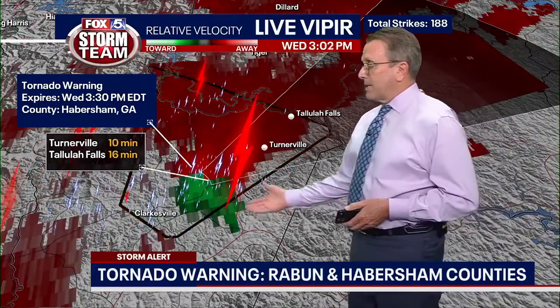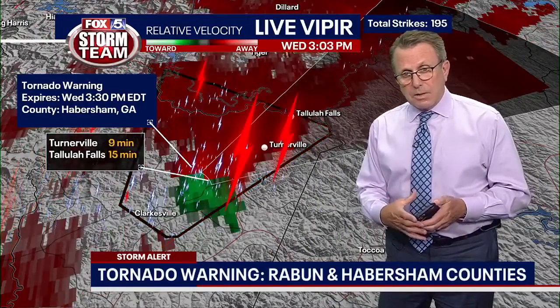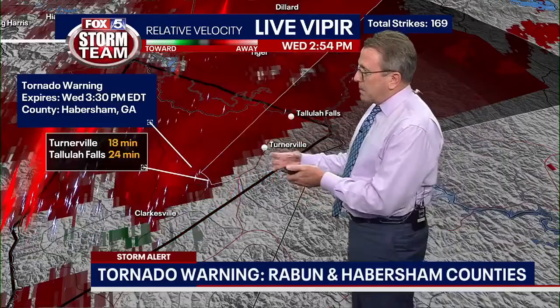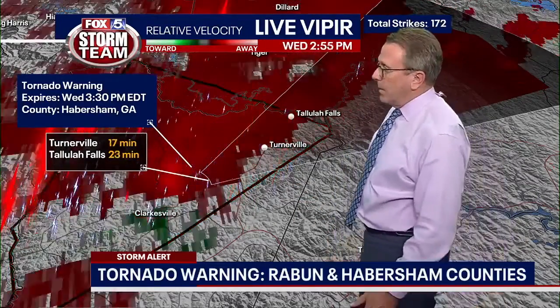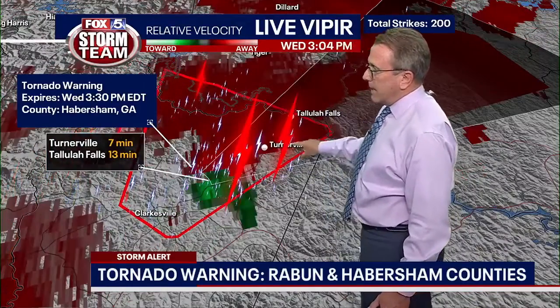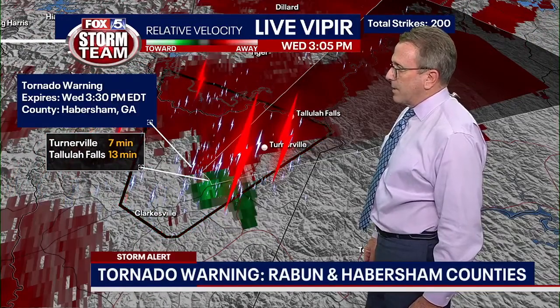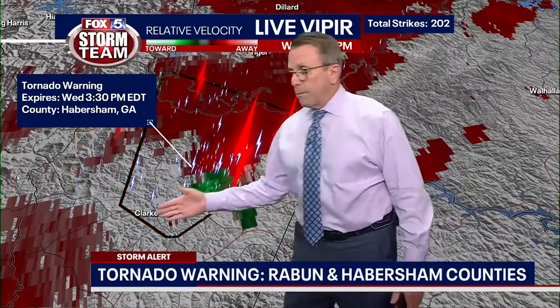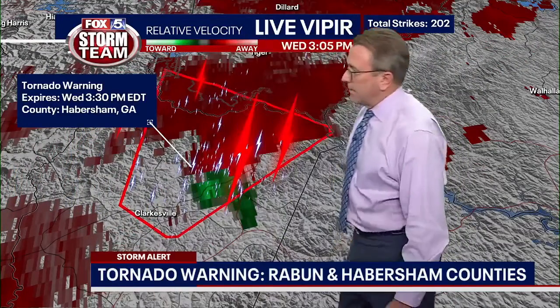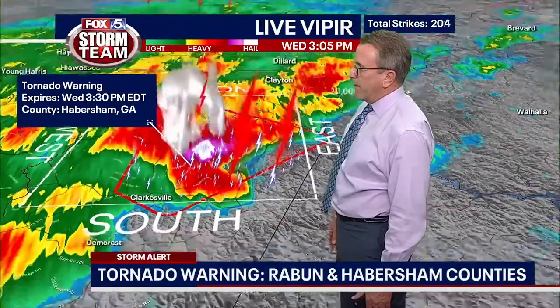This rotation, unfortunately, is looking a little bit better than it was earlier when it was a little more spread out. Now it's becoming a tighter ball. That means the twisting of the twister, if you will, is getting a little bit stronger as that makes its way up toward Turnerville. And again, this is going to go until about 3:30. So again, trimming off parts of the tornado warning that earlier were down to the south and west of Clarksville. If you're down here south of Clarksville, you're no longer in that tornado warning.